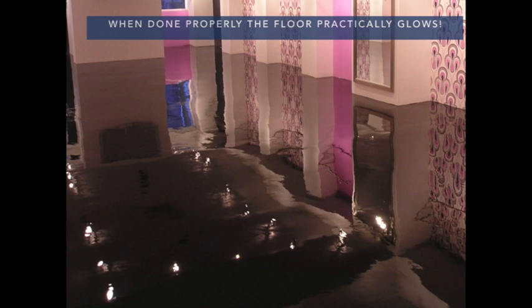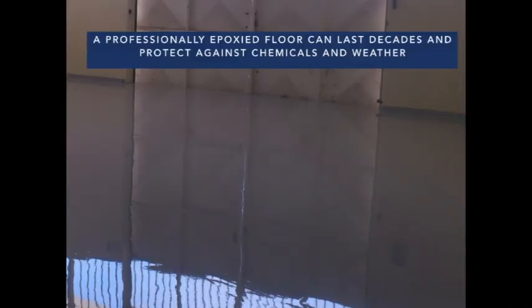But you just really want to be going in there with your eyes wide open. I mean, when I talk about these things, I'm talking about a professionally epoxied floor. All right, a professionally epoxied floor can last for decades and protect against chemicals and salts and just keep a good long lasting finish that's just going to be great. And you know who doesn't want that? Who doesn't want a floor that looks beautiful and lasts a long time and is durable and all of those things? So I understand the motivation to do this.